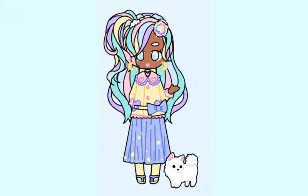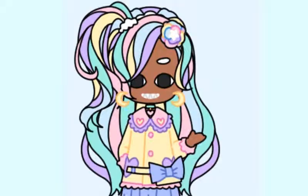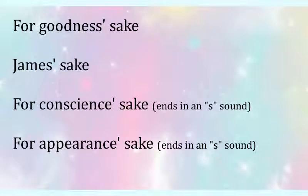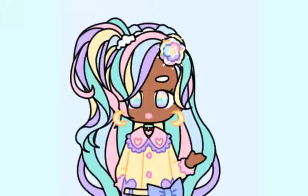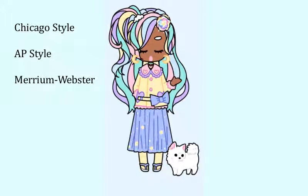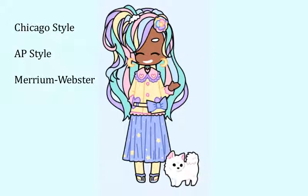Now I'm going to bring up just a couple more exceptions because English is mean. It is raining becomes it's raining, but if a dog is running in circles, it might be chasing its tail. If the next word is sake, you may omit the S after the apostrophe, like so. For goodness' sake, James' sake, for conscience' sake, for appearance' sake. However, check with your publisher or editor, because not every style agrees on this. Chicago Style, the Associated Press style book, and even Merriam-Webster all follow different rules for this. And the way that I just described is Chicago Style.